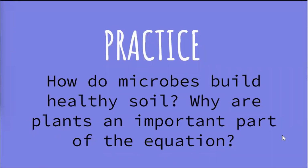Okay, so here's your turn. Here's your practice. How do microbes build healthy soil? They help keep the soil from washing away and prevent desertification. Yep. And why are plants an important part of the equation? Because they help create biodiversity. That's true. Also, if the plants weren't there, what would the microbes eat? They wouldn't have anything to eat. So it's like the plants need the microbes, but the microbes also need the plants. And yeah, so it's like a mutually beneficial relationship.